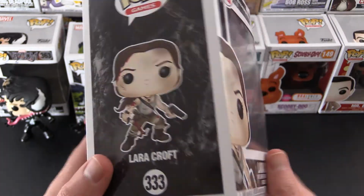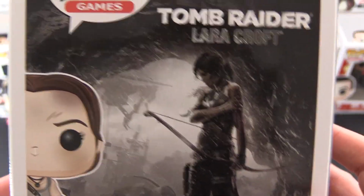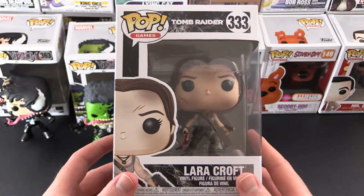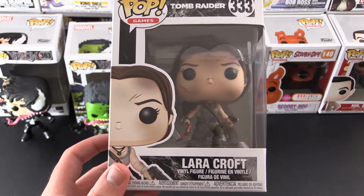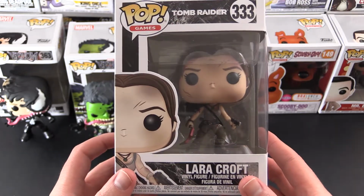So Tomb Raider, very cool. Lara Croft, and that's the character I recognise from more recent games. Not quite the blocky one. There is actually another version of Lara Croft in the old costume. That's an older pop, so I might have to pick that one up at some point. So let's take a closer look at Lara Croft.